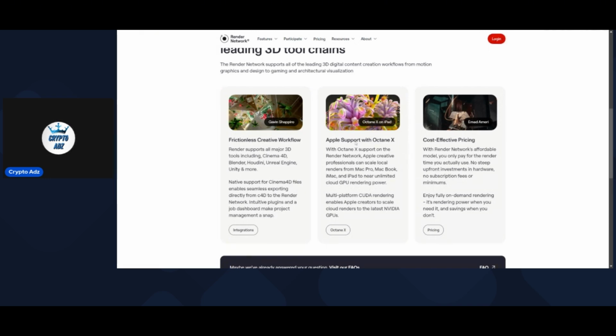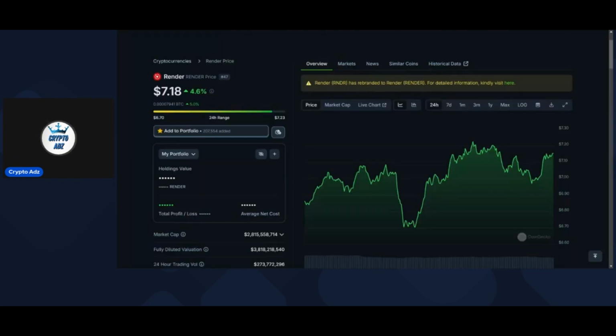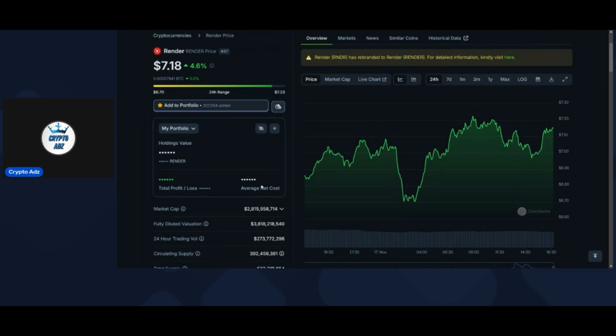They have a partnership with Apple. They're going to get more partnerships in the future, and money will flow into this project. They also launched, basically bridged over to Solana, which is very bullish. Solana is probably one of the best chains. It is the best chain in my opinion. It's better than Ethereum, and it continues to grow.